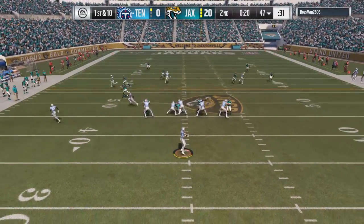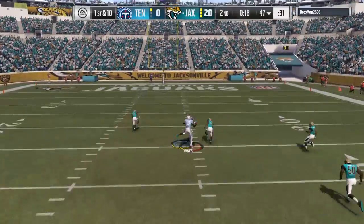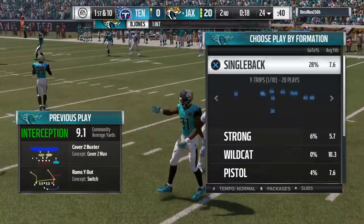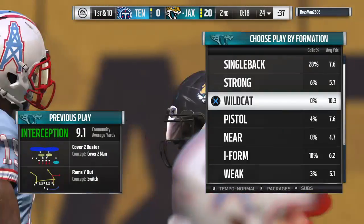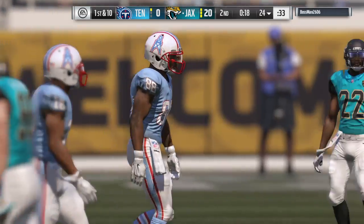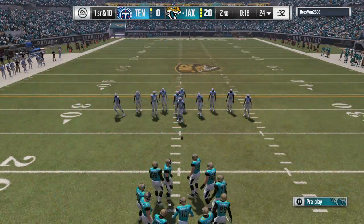Mariota on first down. He's going to wind up and air it out into a double team, and it's intercepted. Picked off, Byron Jones. And his guys have got it back at the closing stages of the first half. The Jags offense now gets set and heads back onto the field.